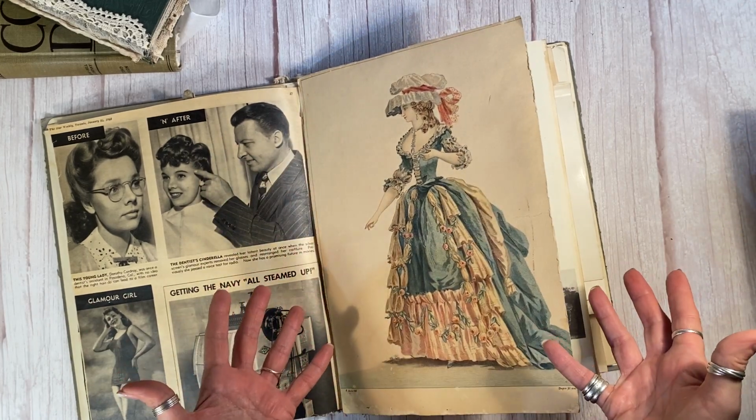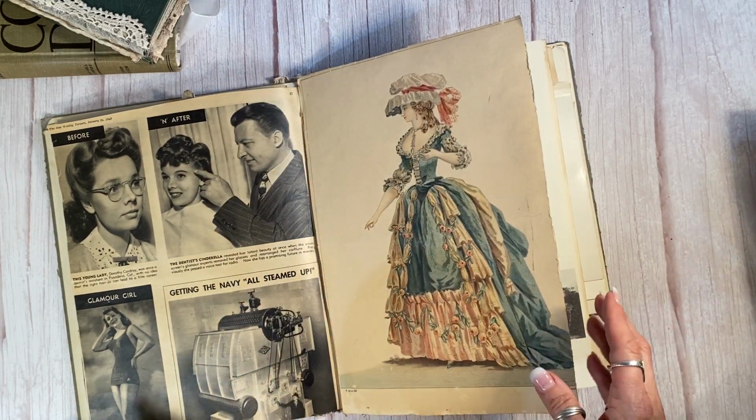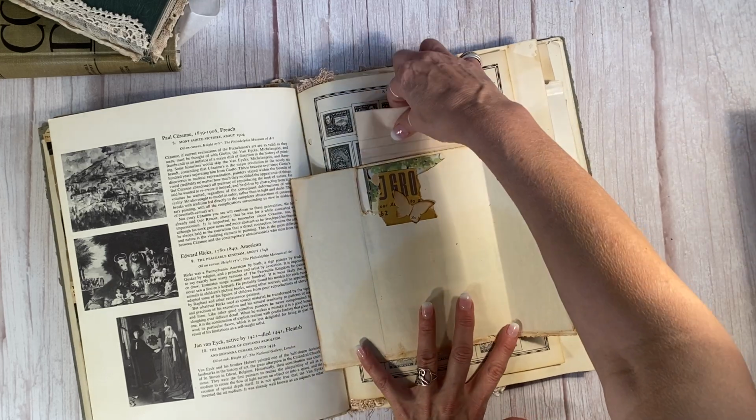I've had it this long and haven't used it because of its size, and I never wanted to cut it down. So when she got this journal, I knew this had to live in here. I think she's going to love it. It probably has some value. I hope it does for her sake.